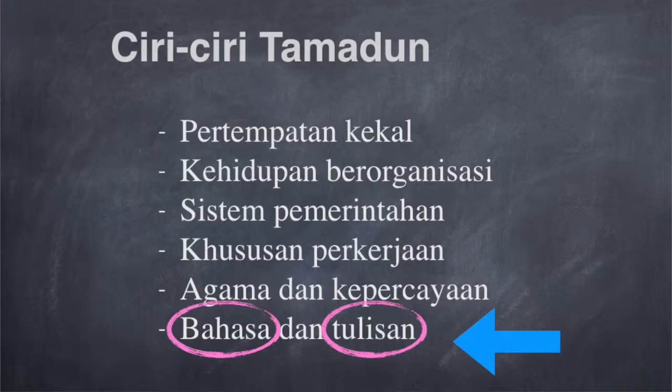Last one, bahasa and tulisan. Again, just like agama and kepercayaan, bahasa and tulisan interconnect. So you can choose either bahasa or tulisan. So what do you think about when you think of bahasa and tulisan? Yes, a book full of writing. In the family, who does a lot of writing? Yes, the kids. Imagine going to school, the book full of words, preparing for exams, stress. Oh my God! Bahasa and tulisan.